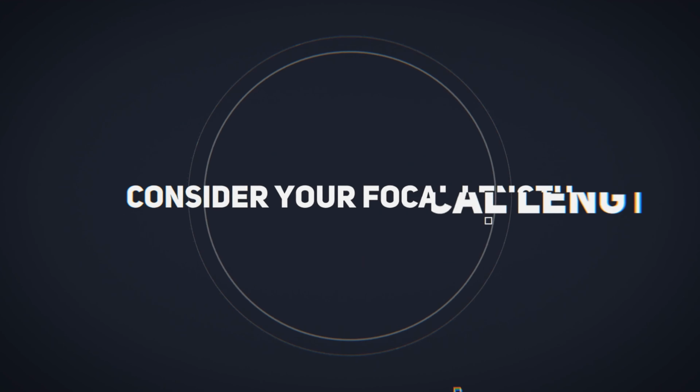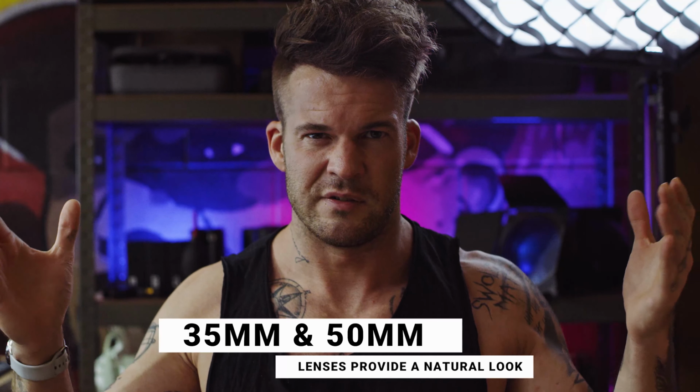Number 6, if you're only going to buy one lens, make it a 35mm or a 50mm. I'm shooting on a 50mm at the moment, and I tend to shoot on a 35mm as well. They just cover a lot more scenarios better, and give you a more natural looking image.